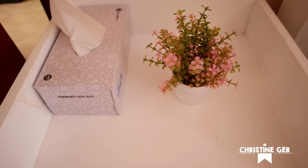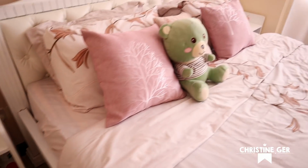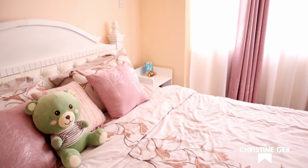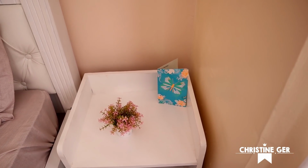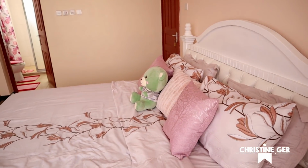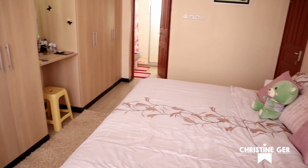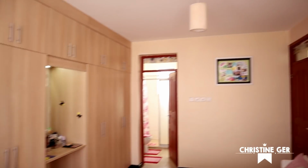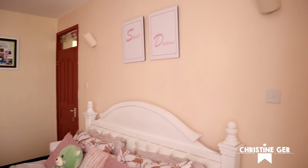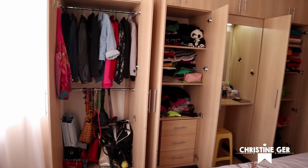I got it from Carrefour. There is one there, and when you check well at the far end, on the other side, there's also another one. So that's the room. That's how it is. Then of course, yeah, that side. So that's the closet area.